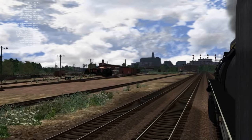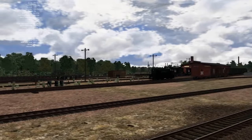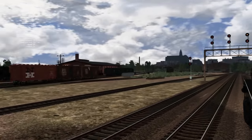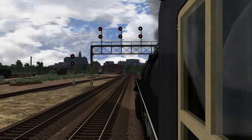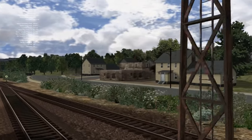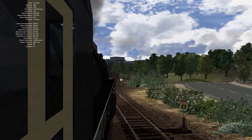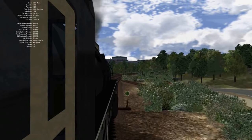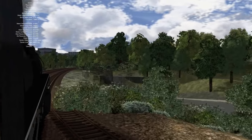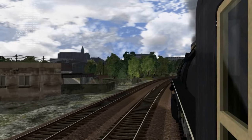You can see the engine shops here over on the left. Also in the distance is Traveler's Tower. Travelers being the insurance company, that is their business headquarters, and has been since 1919. This is Windsor Street. We're going over Windsor Street, and then we'll be going under Main Street as we go through the tunnels.